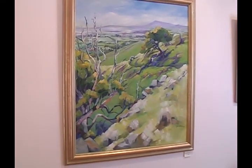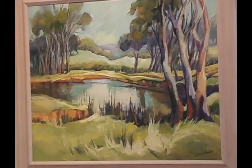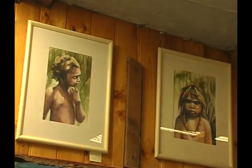The Flinders has the most astonishing colour, shape, variety. There's just endless subject matter, and it draws you back time and time again. Different seasons, it's completely different depending on whether there's been rain or you're in the midst of a drought. The colour can be completely different.